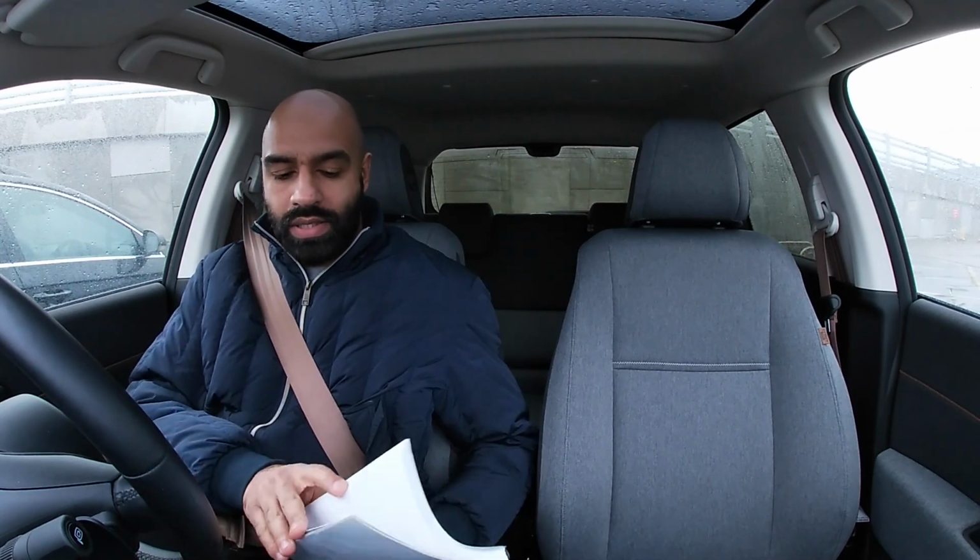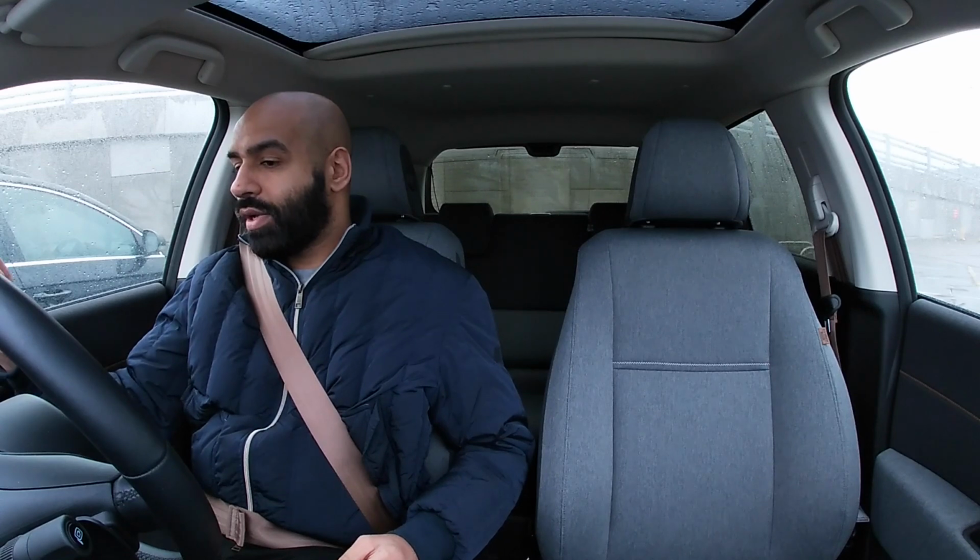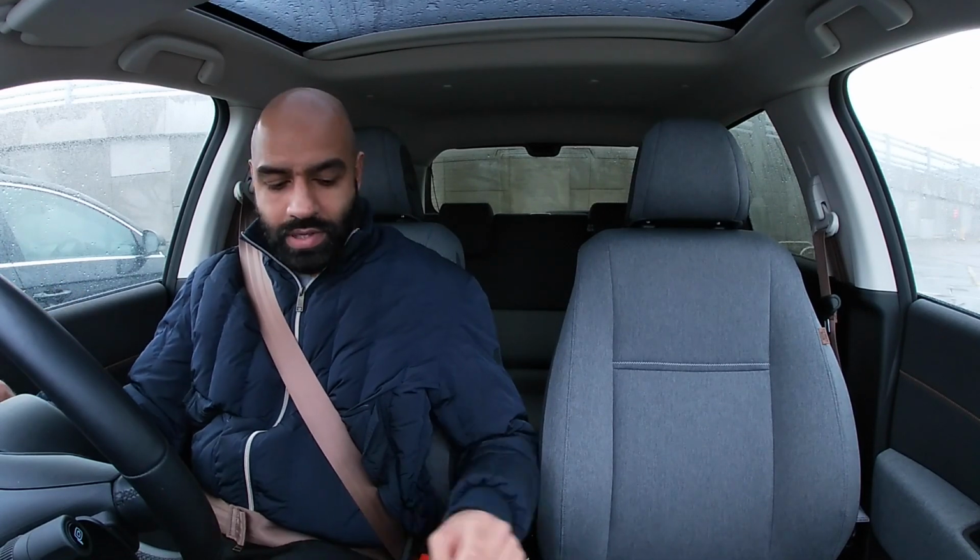The mileage or the range these cars can do is between 131 and 137 miles. Now, doesn't seem a lot. I took delivery of this car at 98%, and it only gave me 98 miles. Worrying. So apparently this car has 154 PS of power. Let's take it for a drive and see what it's like.